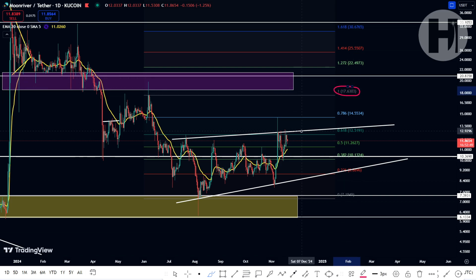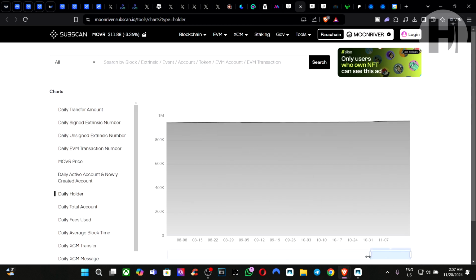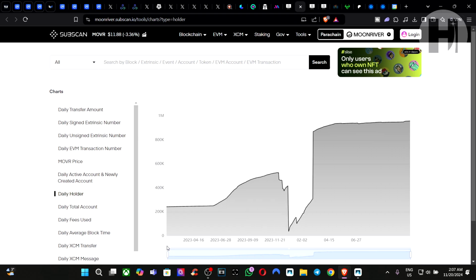$17.63. Now, we do know that MOONRIVER likes these sudden pumps, and I've been keeping an eye on the holders for the MOONRIVER token, and I've noticed something after the dump that we had at the start of 2024 here, or rather at the end of 2023.